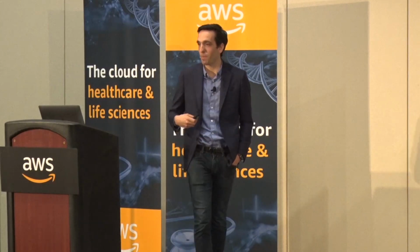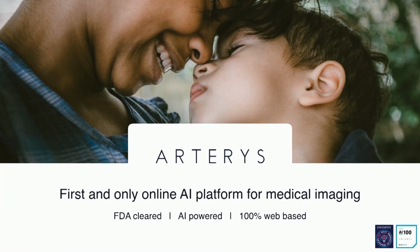I am very excited about telling our story about cloud. When we started back in 2010, we were one of the first to use GPU instances, and in 2013 we were one of the few companies that leveraged the HIPAA compliant instances of AWS. So I'm basically going to walk you through our story of how we went from there to where we are today, and how we're changing the landscape in medical imaging.